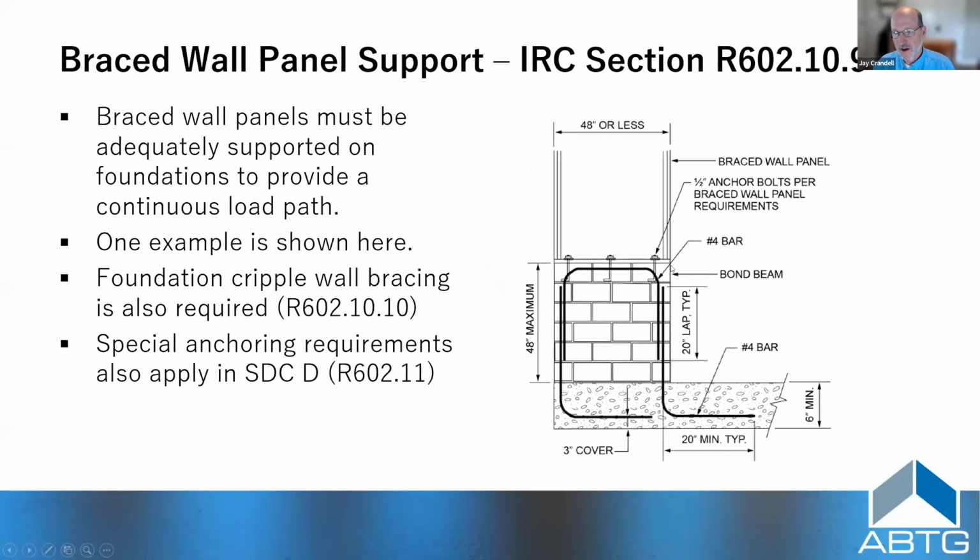Same thing if you're on a partial height foundation wall, say at a garage opening or something, and this is a braced wall panel above. Then there are certain anchoring requirements on that stem wall to make sure that the loads then go down through the stem wall and get into your foundation.